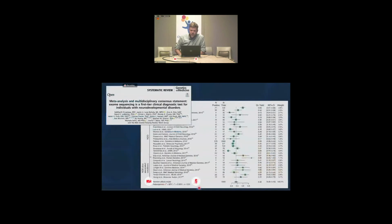So let's move on to now the current era of testing that we have available. And as I mentioned, that's the whole exome sequence, or things that I would consider the whole exome equivalent, like a panel with thousands of genes related to neurodevelopmental disorders or developmental delay. And this is a paper that just came out in November of 2019, so this is just 2 or 3 months old. And this is a systematic review that looked at all of the papers that had published on the yield of whole exome sequencing in the setting of neurodevelopmental disorders.